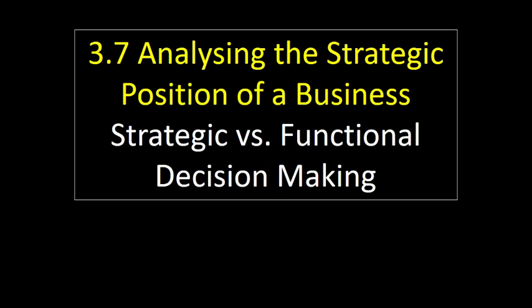That's strategic versus functional decision making. Really important you understand the impact that strategic decision making has on functional decision makers.